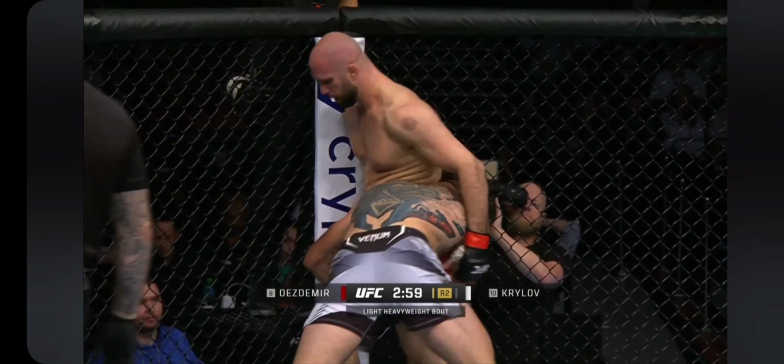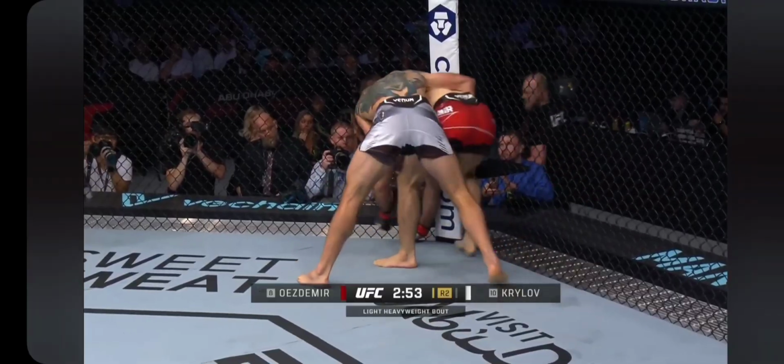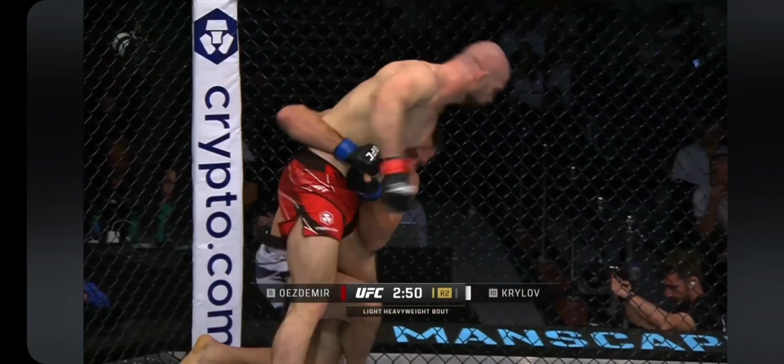Yeah, and that's important. Krylov, get back to the shot. Yes. Very smart by Nikita. Get back to the legs, so that you don't have to fight to get your hands locked again.